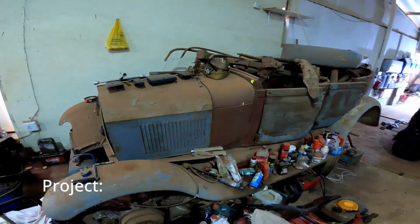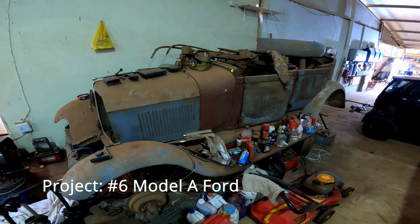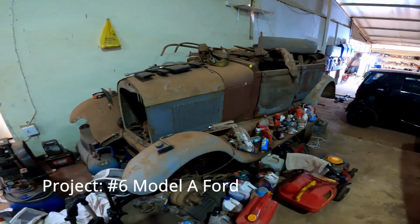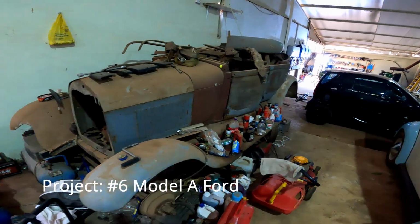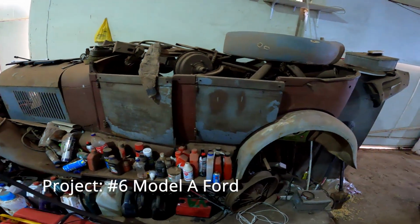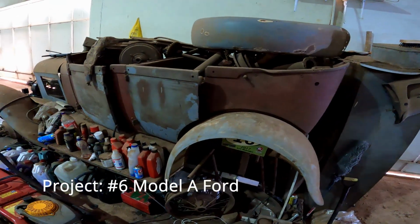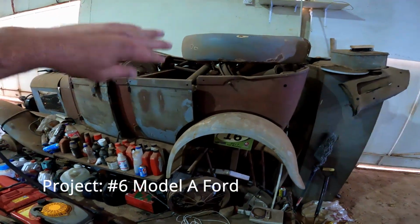Guys, this is a Ford Model A. It's basically got everything there, just rusted and taken apart, and now it's become a storeroom. But this Ford must also one day become a car. It's a Phaeton, so it doesn't have any windows, but it's got a collapsible roof. This is also got to become a car in the near future. It looks daunting, but I think this is also going to be a nice project.